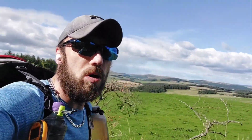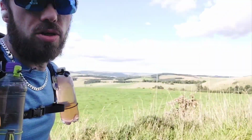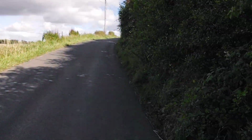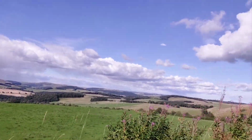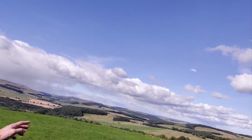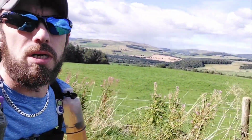Got quite a few miles of road walking to do now. It's one thing I don't like about this section, is that there's lots of road miles, just minor B roads like this. I think that's what you call them, B roads. I'm not a driver, so don't come at me in the comments if I'm wrong. Beautiful views though. Across to my left, across the cow fields, and yeah, in the distance there's some wind farms.